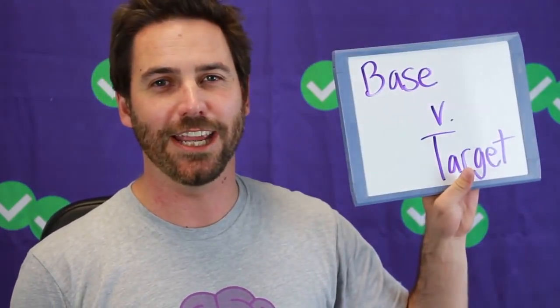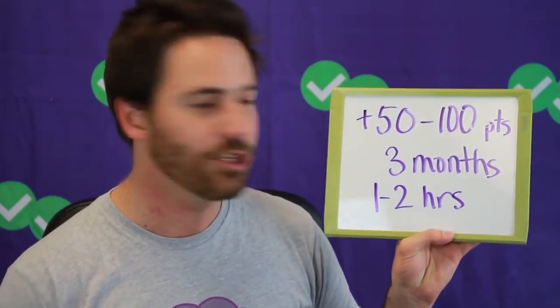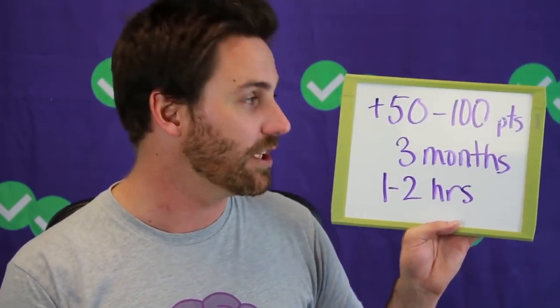The other important thing to consider is your base score, the score that you have right now, versus the target score that you're going for. Some people maybe only need to increase their score 20 points to get to the school that they want to go to. Others might need to boost their score 100 points. That's another factor to think about. Obviously, the greater point increase you're looking for, the longer you're going to need to study. I have some parameters here that you can think about. If you're looking to increase your score 50 to 100 points, you're going to want to do that over 3 months with 1 to 2 hours of studying each day, and then a big chunk on the weekend, like 4 hours. That should be enough to get you to at least a 50-point increase, maybe 100.